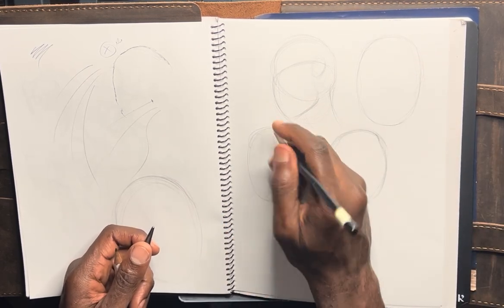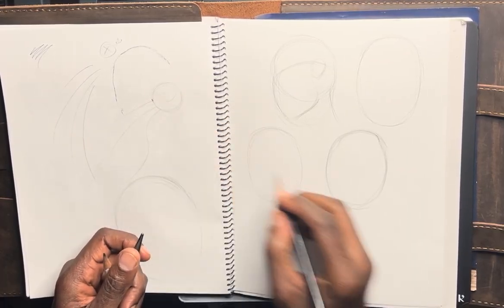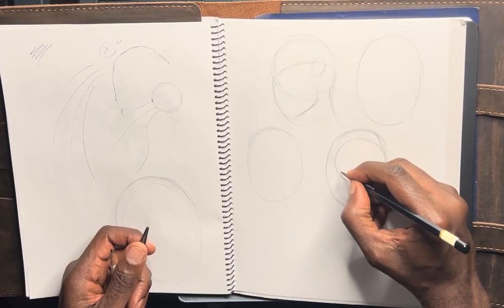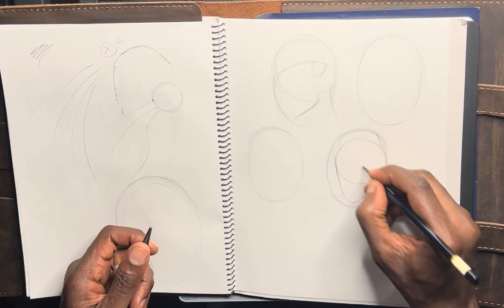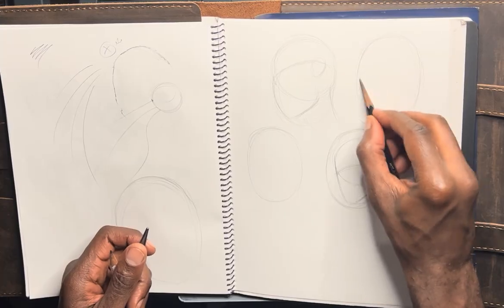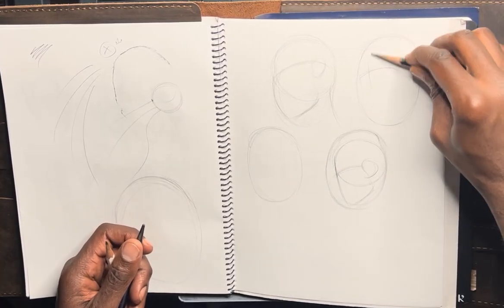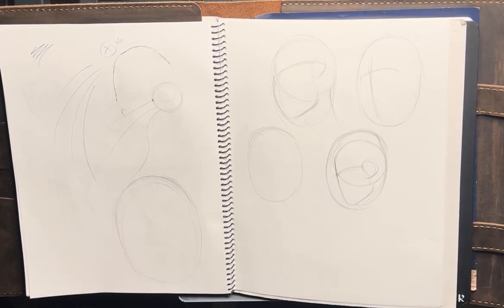Whether I was holding it this way, like that. Sorry, I'll do it over here. Whether I was doing something like this, which can work. Or if I'm holding it, again, like this way. Okay. All right. So that's the big thing.